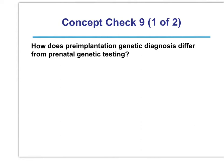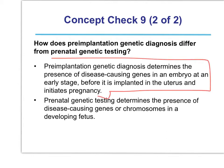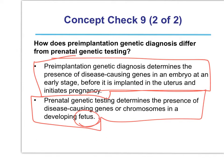Okay, we're back. I set it up as multiple choice, but we talked about these two before. Pre-implantation is before pregnancy, the very early stage before implantation. Prenatal is once there's a fetus. So that's the main difference.